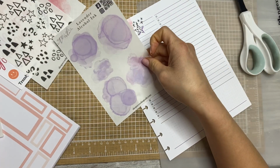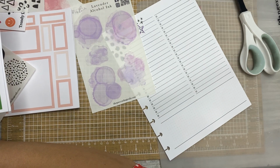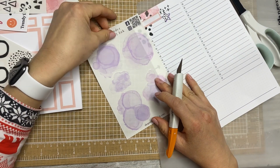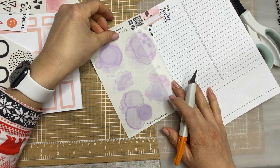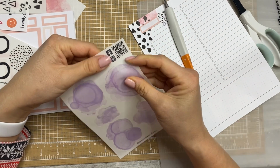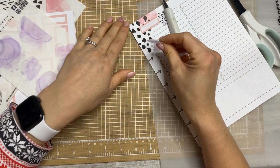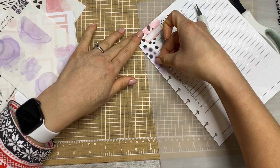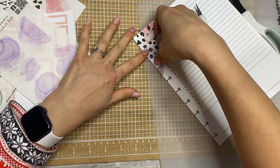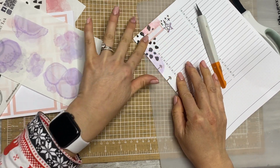Sometimes I like to do the cutting or the trimming of the alcohol ink or the clear sticker on the paper if I can. So I'm just playing around right now to see how it would look to do this, and I like it. So I'm just going to cut it right on the paper. That way I don't have to worry about pulling it off and having it stick to something that I don't want it to. Gorgeous. That is so pretty.